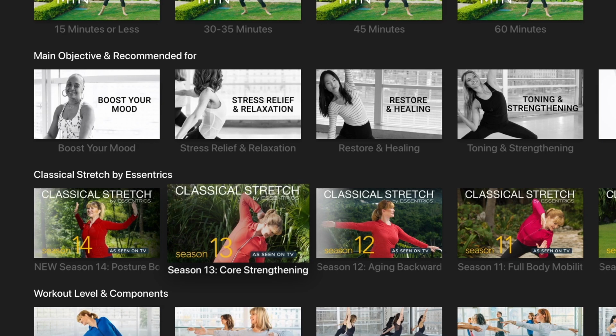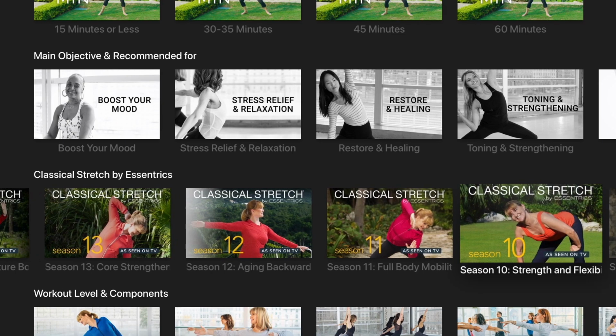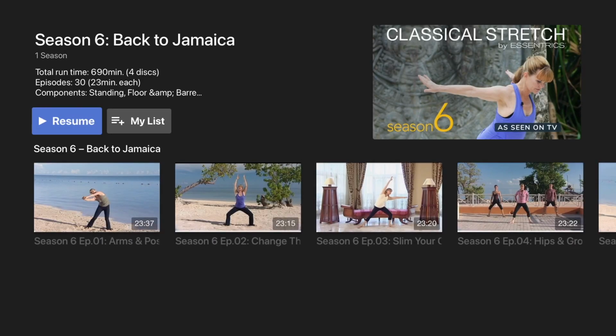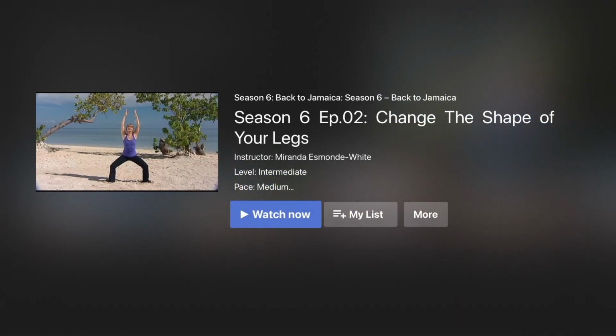Then we have Classical Stretch by Essentrics. This is a section, as you can see, obviously dedicated to the Classical Stretch PBS series. They have seasons 6 through 14. The ones before season 6 are too old, basically. Someone from Essentrics said that it just did not meet the quality of standards. So they do not have those on here, which is understandable. Season 6, though, even though it's an older season, still looks really good. So let me show you guys real quick.